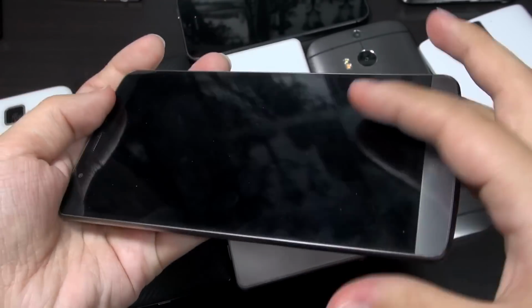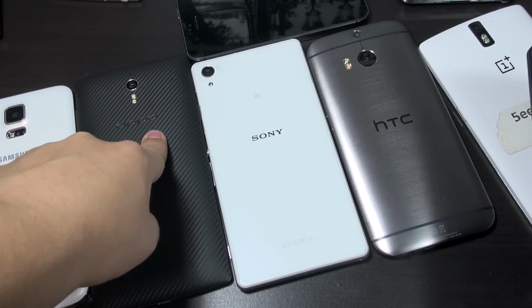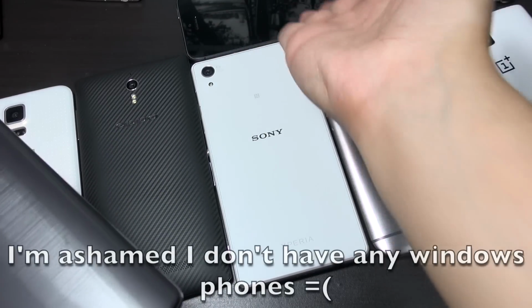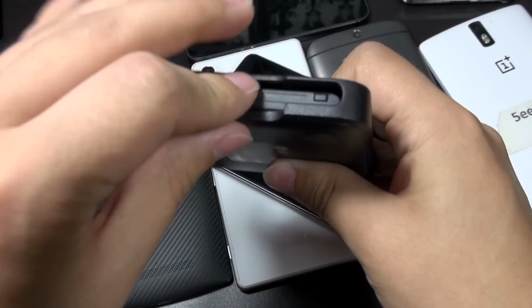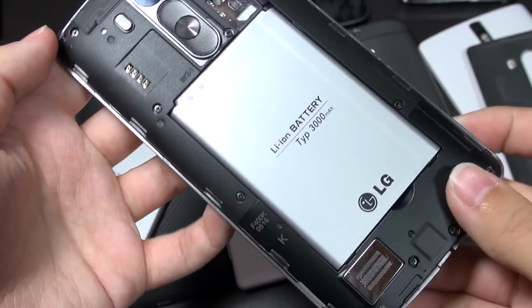Here we have the LG G3 next to every other cool phone pretty much on the planet right now: the S5, Oppo Find 7, the Z2, HTC One M8, OnePlus One, and the iPhone 5S has to be thrown in there for good measure. I want to do a little bit of a size comparison, but I wanted to show you that, yes, I did not lie. This came with 2 batteries, 3,000 milliamp hours for both of them. This F400K package is pretty prolific.